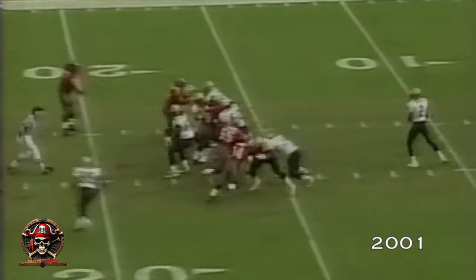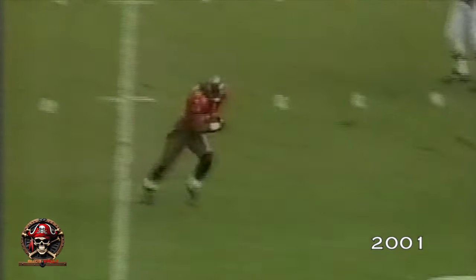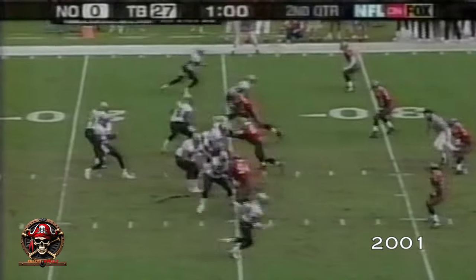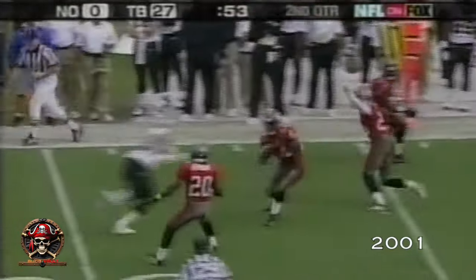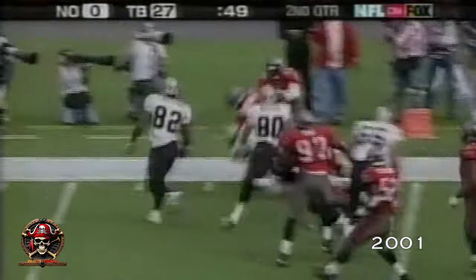On third and seven. The blitz is picked up. Brooks fires. It's intercepted. Rondae Barber is spun down. His seventh interception of the season. Saints with a minute to go in the half. Pass is intercepted by Dexter Jackson. Slips two men. Jackson inside the 20.